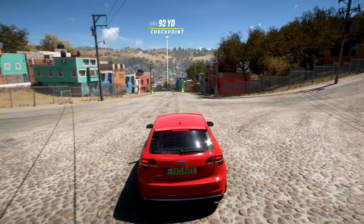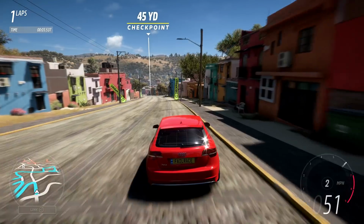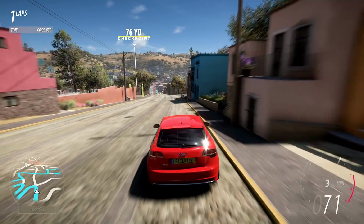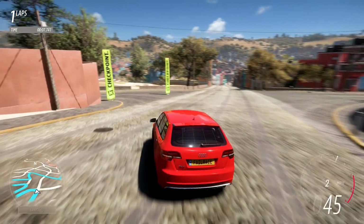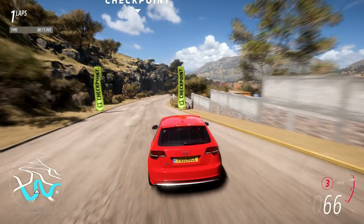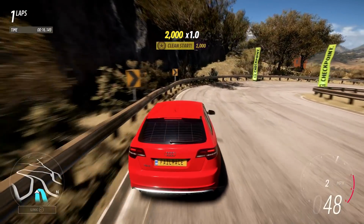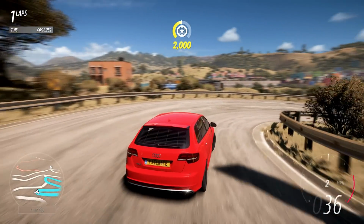We have next, back to all-wheel drive, the Audi. This is the RS3. 335 horsepower going on here, so we've got over 100 horsepower more than we had running in the Megane, but it is quite heavy at nearly 3,500 pounds. It's one of the bigger cars, one of the heavier cars that will run through this course.